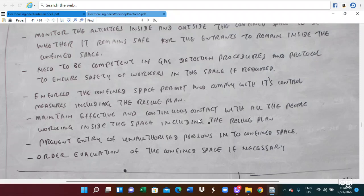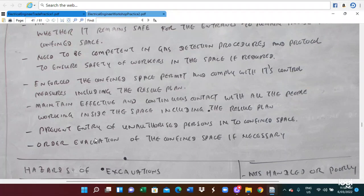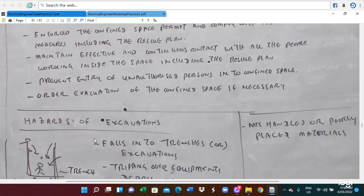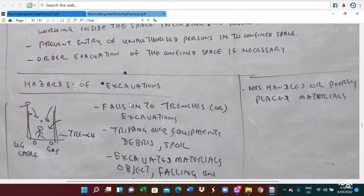Therefore the confined space observer regularly needs to make radio contact with the people working in the confined space. So the safety observer knows the situation inside and can cooperate with the appropriate rescuers to rescue the worker. The observer must also prevent the entry of unauthorized persons and order evacuation of the confined space if necessary. Those are the duties and responsibilities of the confined space observer.